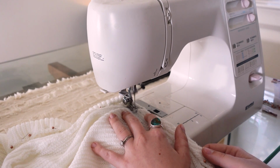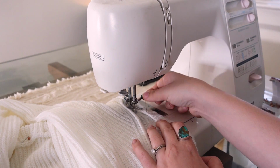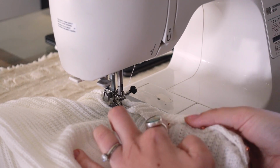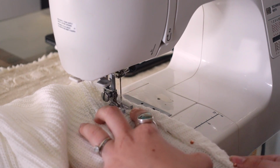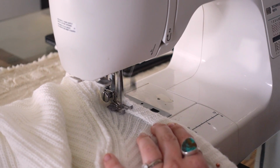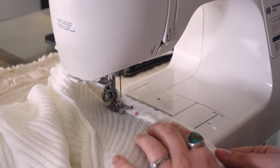I am just taking my sewing machine and some white thread that matches and just sewing along everywhere that I pinned, making sure that my rolled hem is nicely secured in there. One little tip to keep in mind: because this sweater is stretchy, you want to kind of pull at the sweater a little bit as you're sewing so that once it's done, your sweater still retains that stretch instead of being sewed into like a constricted shape, especially if you need the stretch to get the sweater on.